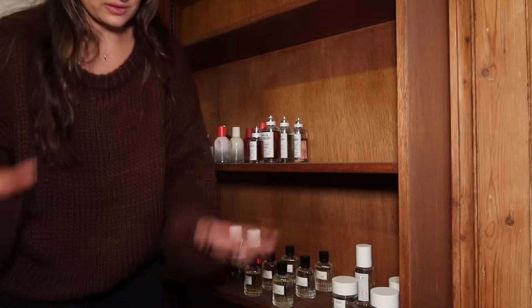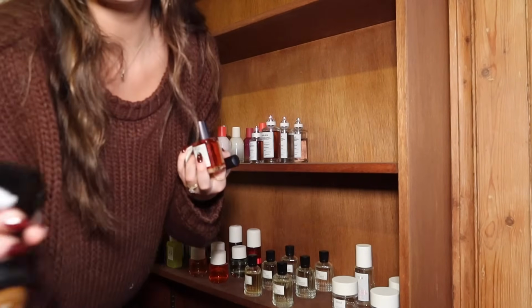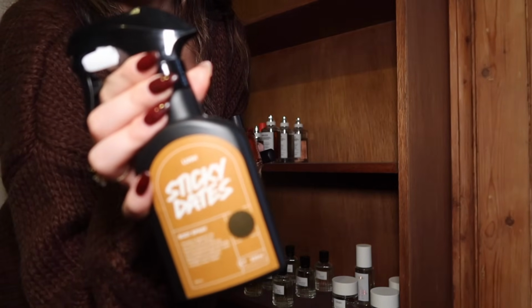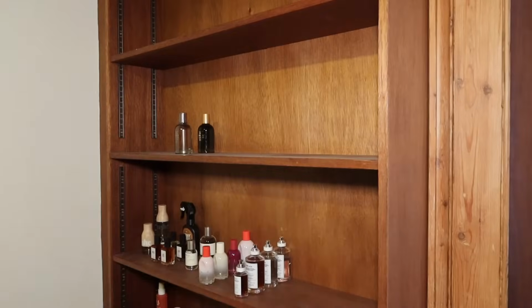As someone who has OCD, I feel like no matter how much I mess with it, the lines aren't straight and the groupings aren't equidistant from each other. Also, I really like Lush perfumes, but I do not like the bottle that this body spray comes in. It looks like kitchen spray.